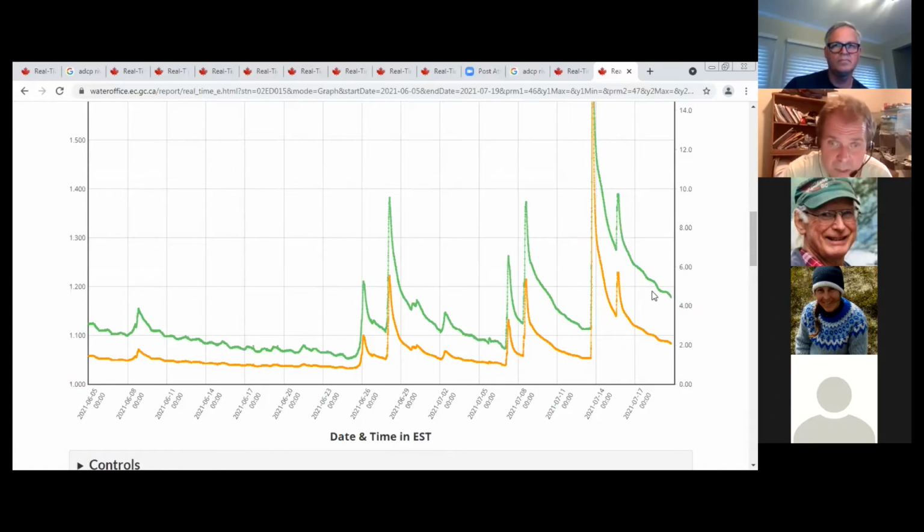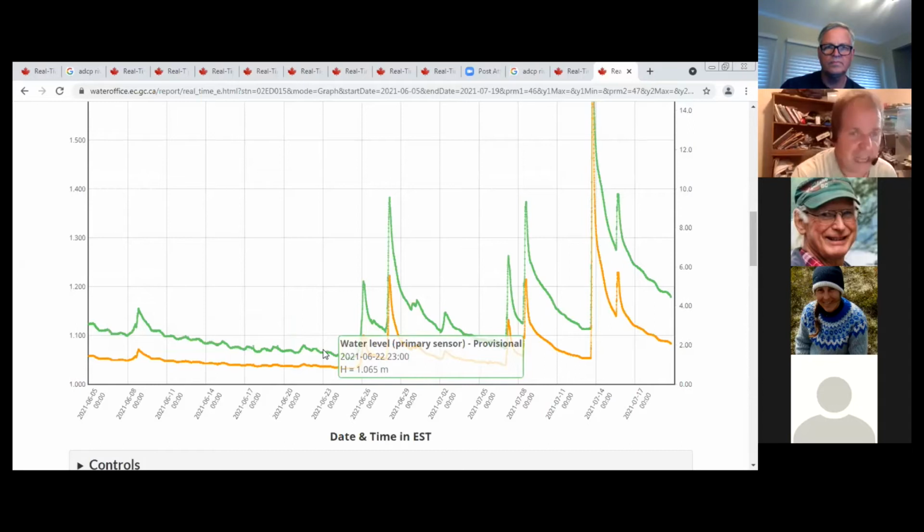What's the difference there? 0.088 centimeters. That's an actual rise in water level of 8 centimeters. So these scales are accurate. When it says it went up 0.08, that's 8 centimeters in real water height.